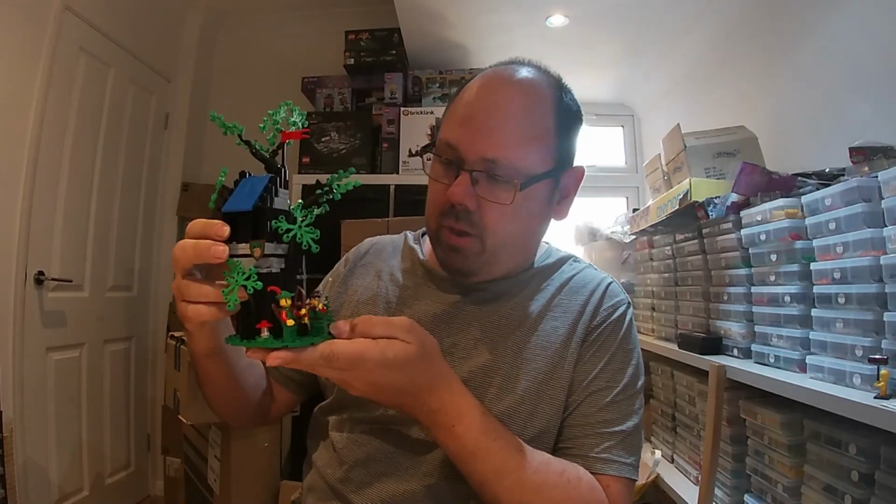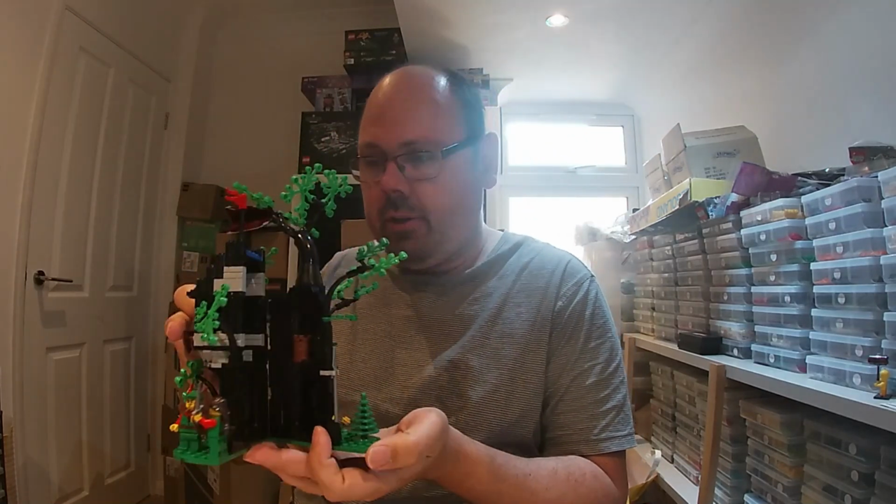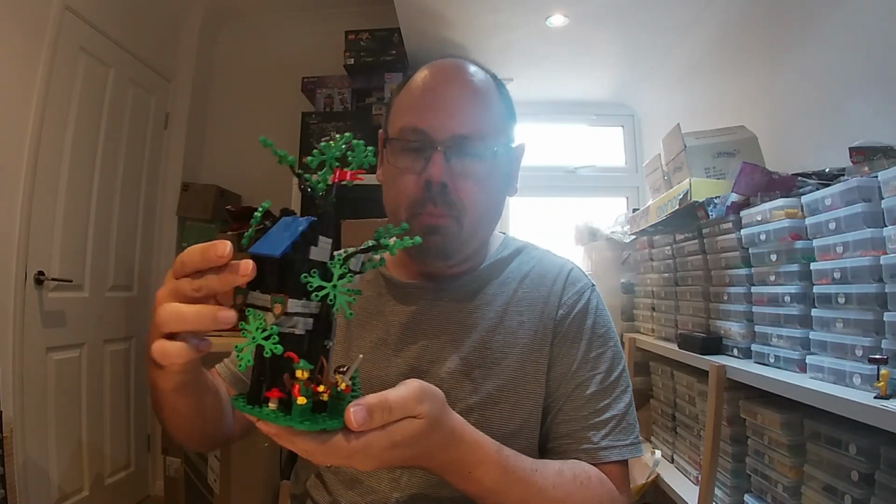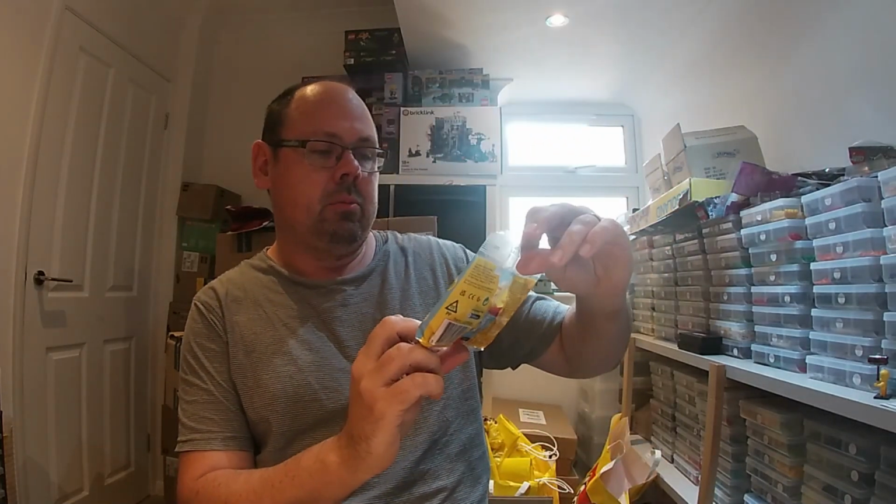So yeah, the Forest Hideout, it's quite beautiful. It opens up so you can see the inside, and it's much bigger than you would think for a gift for purchase. So, a beautiful looking set. In addition, I also got some other gift for purchases. I got this poly bag, which seems like some random nonsense really, 30503, some duck.